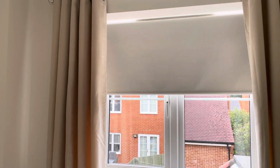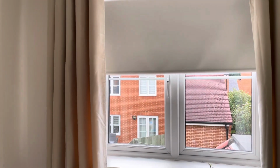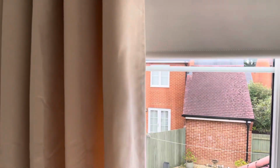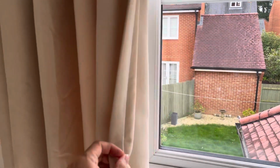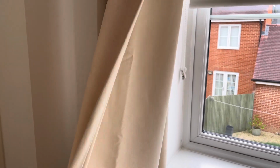Now moving on to our curtains and our blackout blinds. One of the biggest mistakes I made was not buying curtains that were, one, lined, and two, blackout lined.